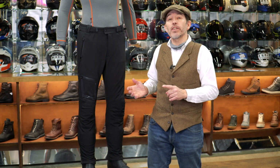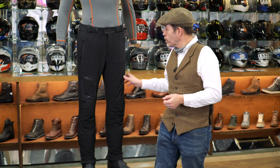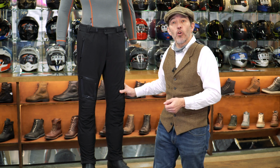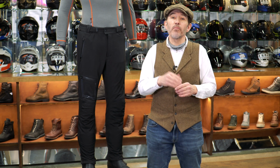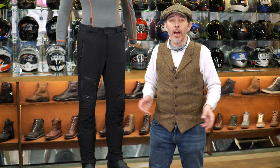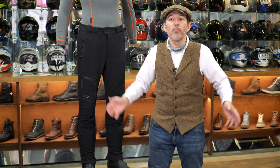The USP of these trousers is that they are made from a soft shell material. It's a soft shell material that incorporates some stretch in it. So they're probably the most comfortable motorcycle trousers you'll ever wear. They're the best fit I've ever seen because whatever your shape, they will just mold around you.